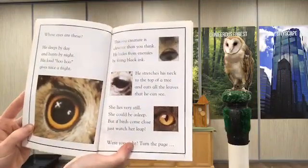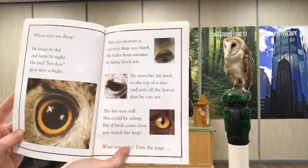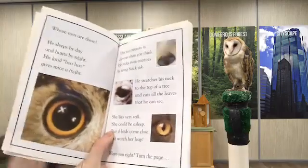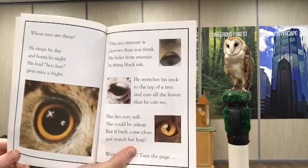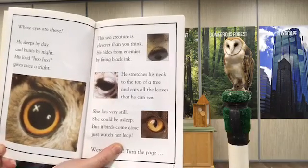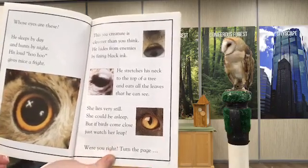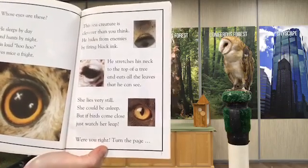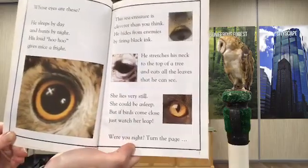Whose eyes are these? He sleeps by day and hunts by night. His loud hoo, hoo gives mice a fright. This sea creature is cleverer than you think. He hides from enemies by firing black ink. He stretches his neck to the top of a tree and eats all the leaves that he can see. She lies very still. She could be asleep. But if birds come close, just watch her leap. What do you think these eyes belong to?